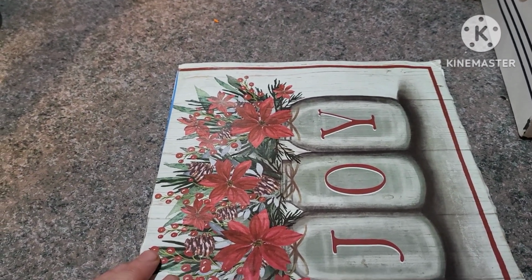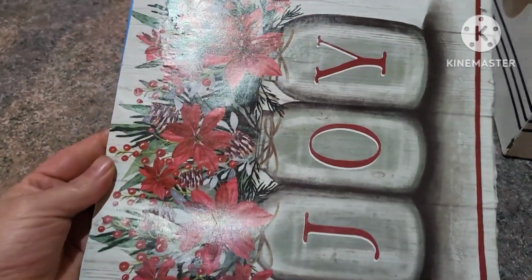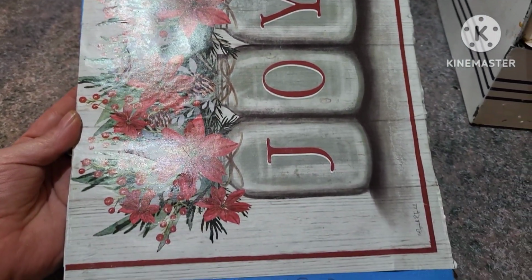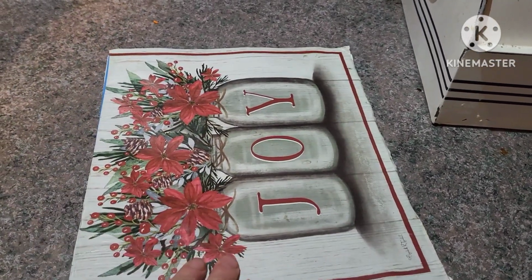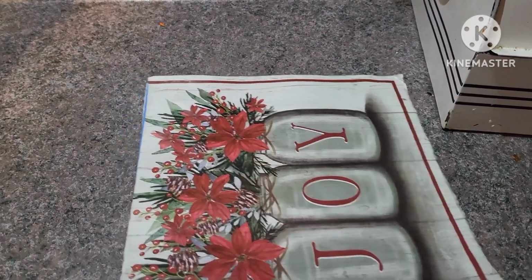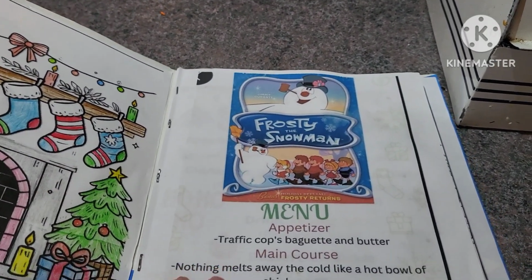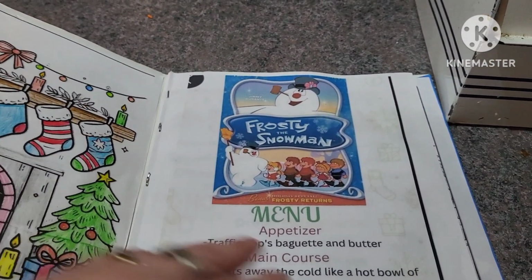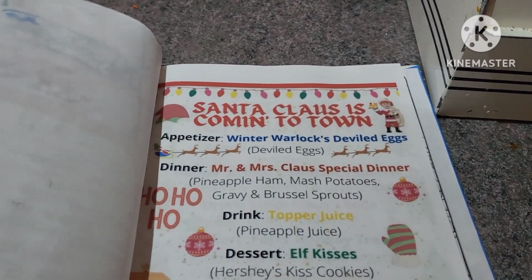I'm not sharing with you a traditional cookbook. This is actually a little cookbook that one of my boys made a few years back. We do homeschooling, so this is something they made with just materials they found here at home, things they printed off the internet. It's a sweet little book. We've had it for a few years now.